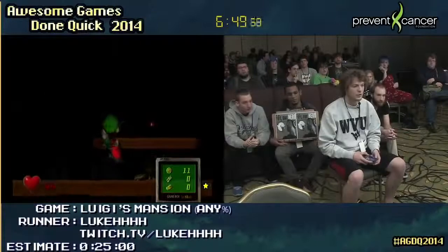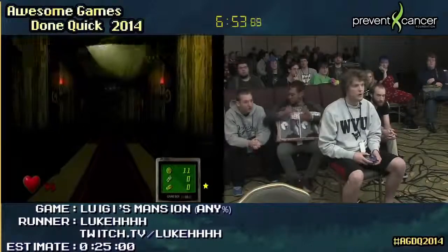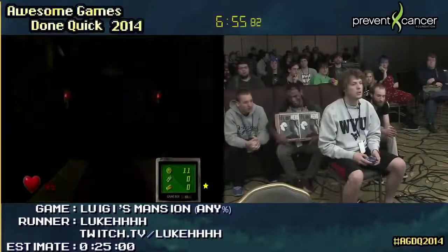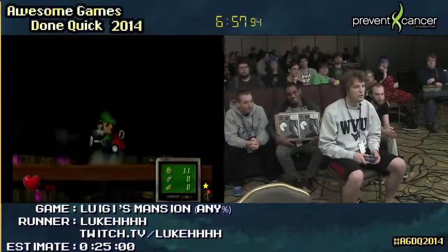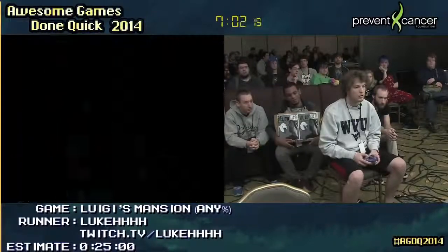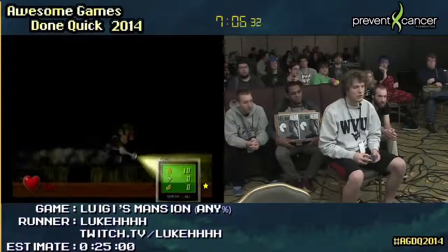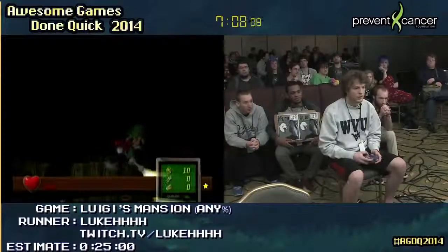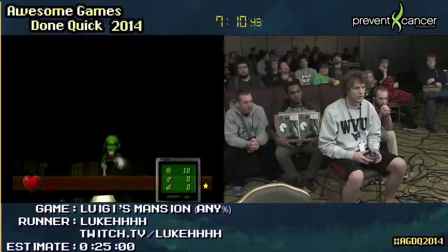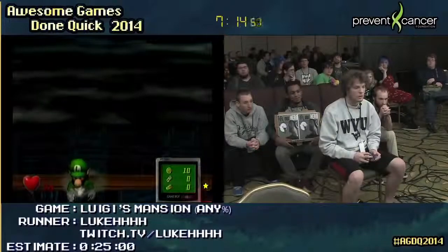All right, so that's the first part, clipping over that ledge there. Okay. All right, good skew, should be good, hopefully. All right.